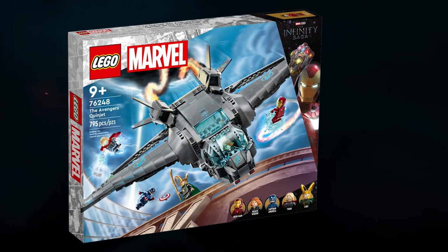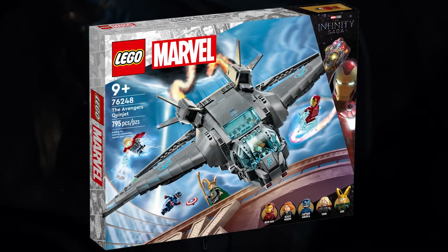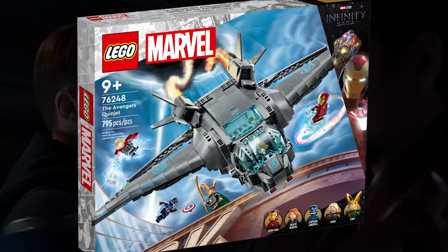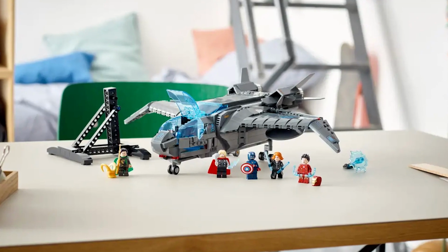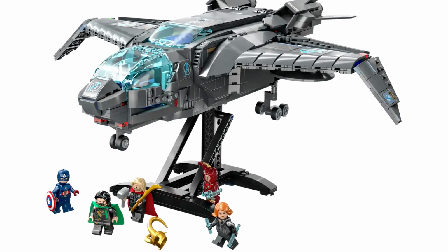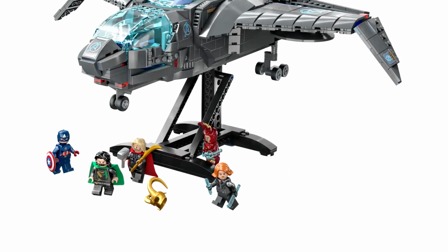Number 5, 76248, the Avengers Quinjet. LEGO has made the iconic Avengers airplane several times, but this is the first time they've revisited the Quinjet's original design from the first Avengers movie in minifigure scale since 2012. The results? Pretty fantastic, with a sleek and smooth design fit both for play and display. Also, a superb selection of updated figures from the OG Avengers crew helped propel this set into the top 5.